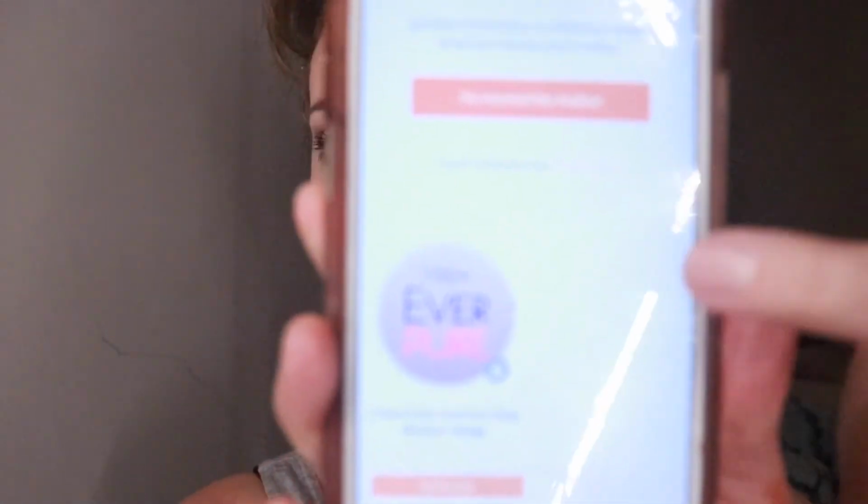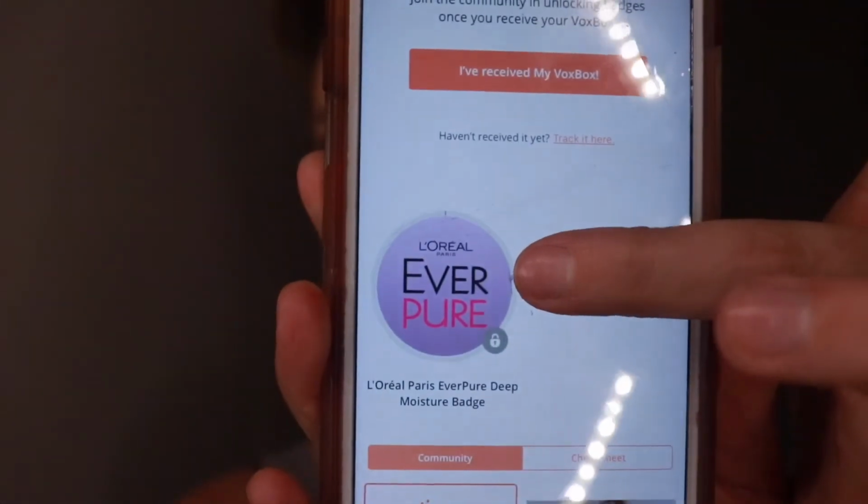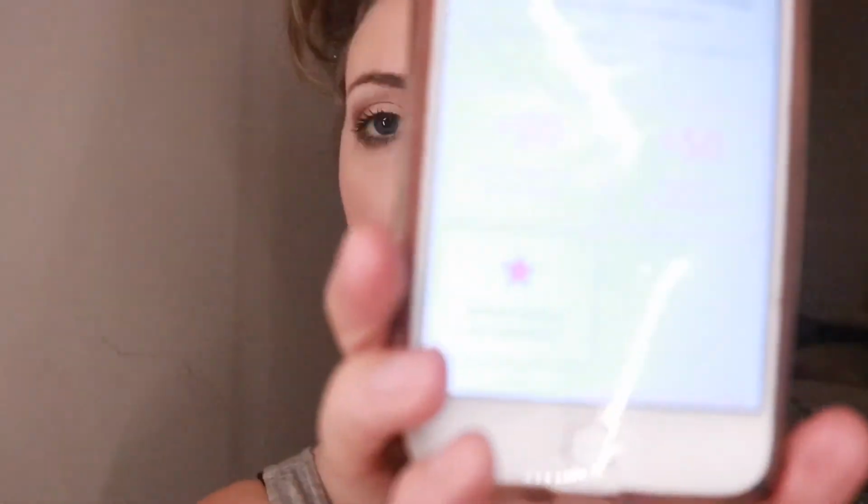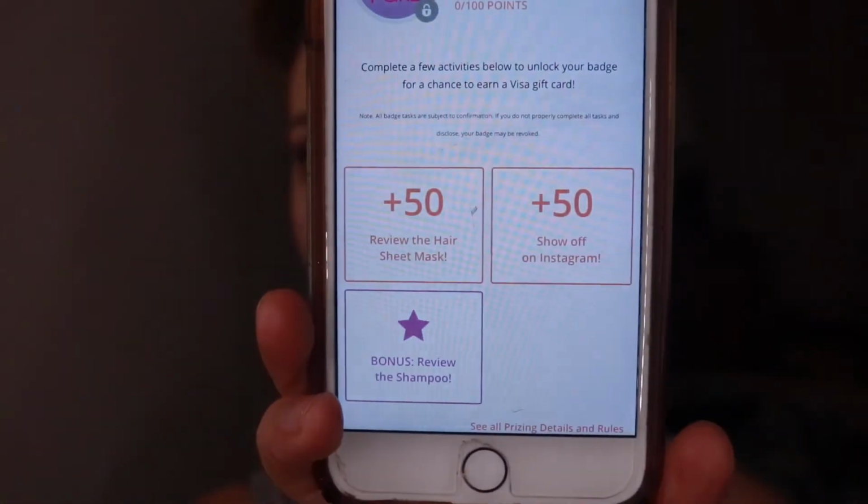And then your badge opens right there. That's how you get responses and everything. Basically your badge will give you some tasks to complete, like post here, post there, and then you get the badge, and that tells companies that you're reliable and you'll definitely post for them.